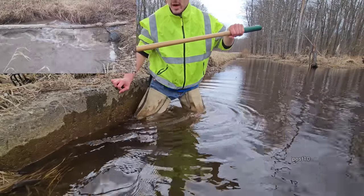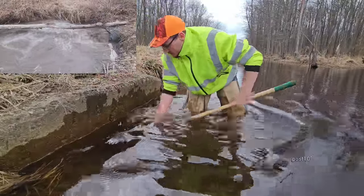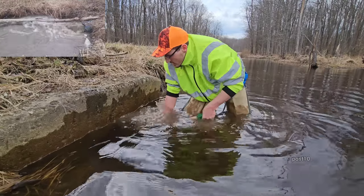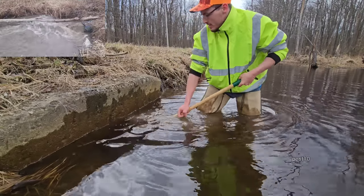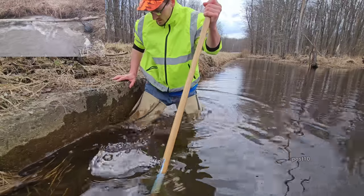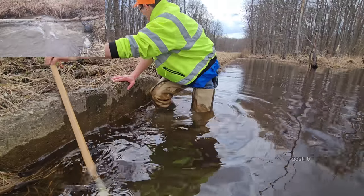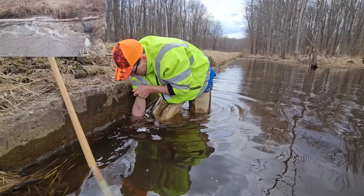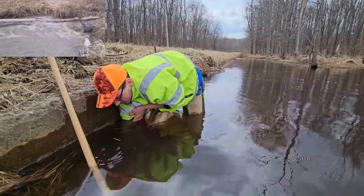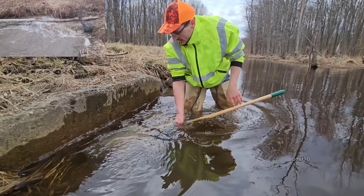Not very deep down, so I'm not worried about getting sucked in or anything. Just feeling around. There is like a stick or something inside there. Okay, I loosened it up. Another one. Very stubborn. Feeling a little bit of excavator damage. Let's chip away a little bit more at the edges.